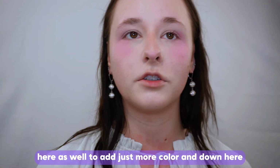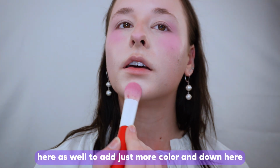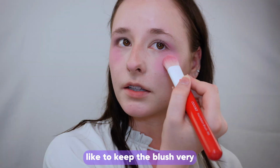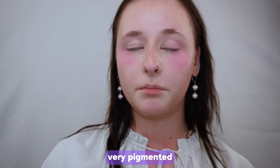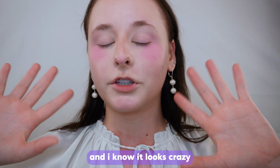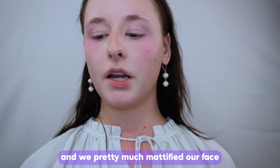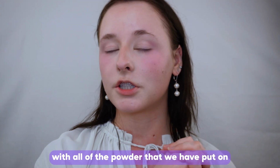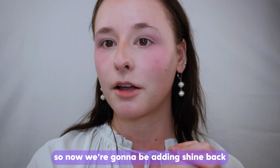Here as well, to add just more color. And down here. If you put blush on your chin, it actually shortens your face a little bit. I like to keep the blush very pigmented because blush just never shows up on camera. And I know it looks crazy now, we just have to blend it out. I just blend it. And we pretty much mattified our face with all of the powder that we have put on, so now we're gonna be adding shine back, but strategically.